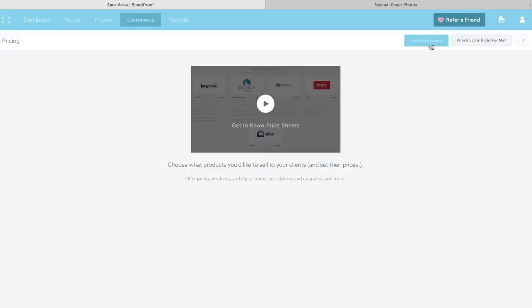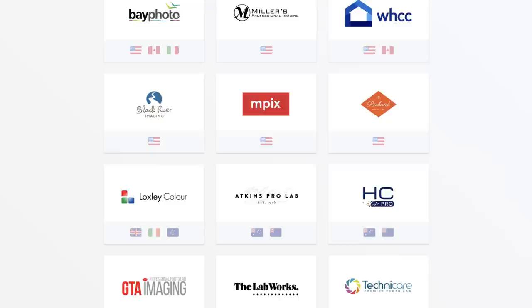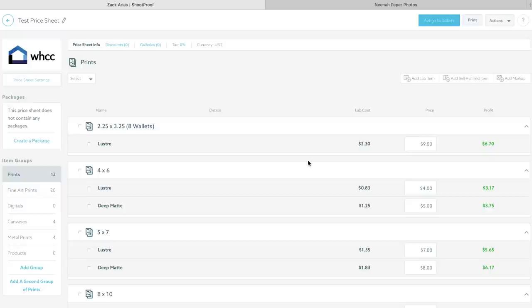So let's create a price sheet, all right? Let's say you do print sales. ShootProof has relationships with a bunch of labs here in North America, in Europe, Australia, New Zealand, all over the place. Let's say you already use White House Custom Color, all right? Watch this. I'm gonna choose White House Custom Color. I'm gonna hit next, and I'm gonna call this test price sheet, and I'm gonna hit create price sheet. This is cool. What's awesome is ShootProof makes this price sheet and it already has the lab cost in it. And then you can set your price, whatever you want, for that item.